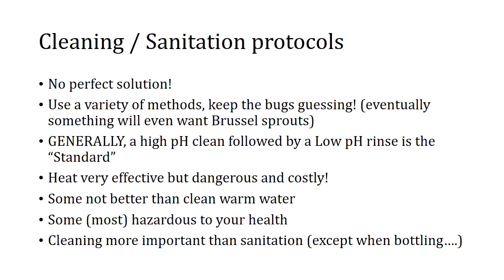So, winding things up, cleaning and sanitation protocols. There's no perfect solution. Use a variety of methods, keep those bugs guessing. Eventually, something will even want to eat those Brussels sprouts. Generally, a high pH clean followed by a low pH rinse is the standard cleaning, and then you come in and sanitize. Heat is very effective, but it's dangerous and costly. A lot of cleaners are really no better than clean, warm water. Ozone might be that way. Most of these are hazardous to your health, so you've got to be careful. Use proper protective equipment. And cleaning is really more important than sanitation, except when bottling. You've got to make sure things are really immaculate.